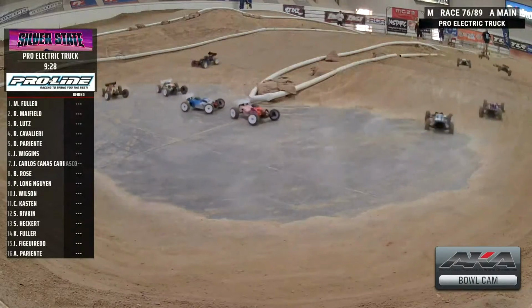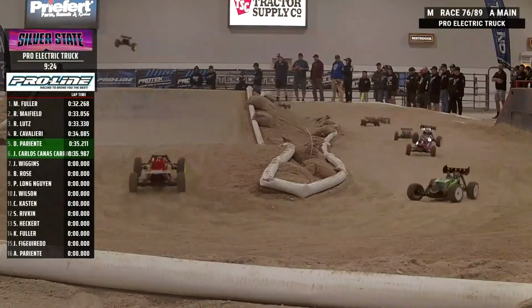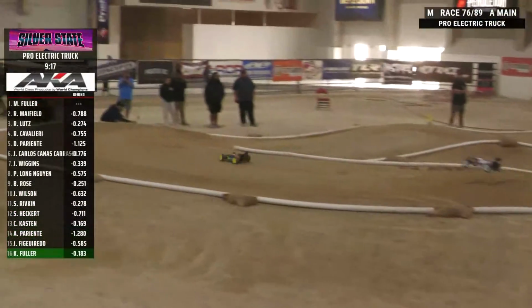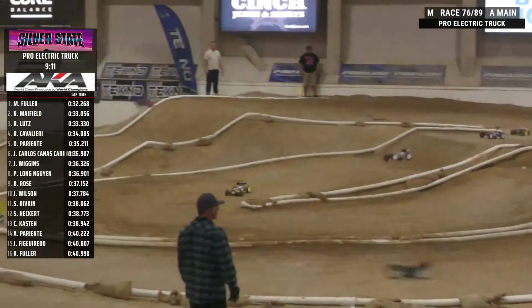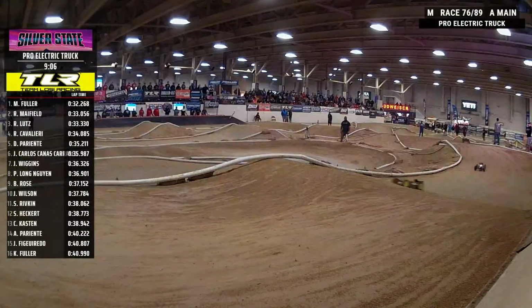lap number one. Qualifying orders are rolling out. It's Fuller, Mayfield, Lutz, Cavalieri, Parente, and Juan Carlos across the line. Yeah, these guys are really just putting down the laps here. 32.2 there for Fuller, 33 flat for Mayfield, 33.3 for Lutz, 34's flat for Cavalieri. So 1, 2, 3, and 4 really just putting down some heat here.